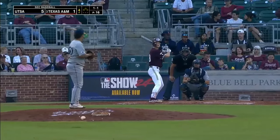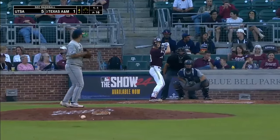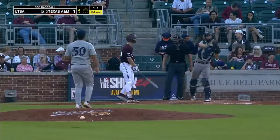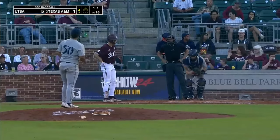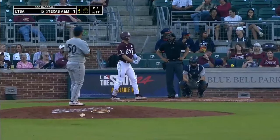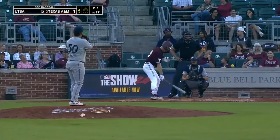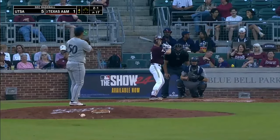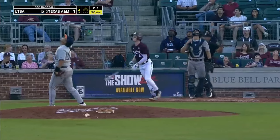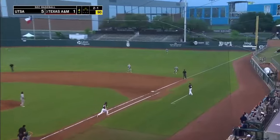5-1 Roadrunners, a 1-ball, 1-strike count to Caden Sorrell leading off the bottom of the 4th. Changeup away, 2 balls and 1 strike. Sorrell drew a walk. Aggies had the bases loaded, 1 out in the 1st, came up empty. Bases loaded, 1 out in the 2nd, came up empty. 2-1 to Caden Sorrell. Skies this right side, shallow right field.